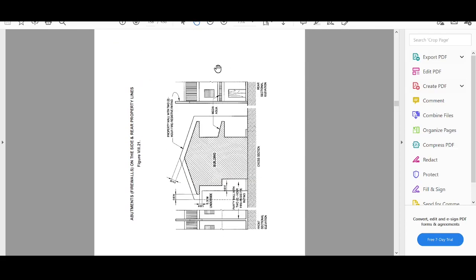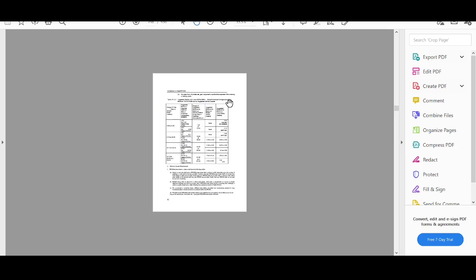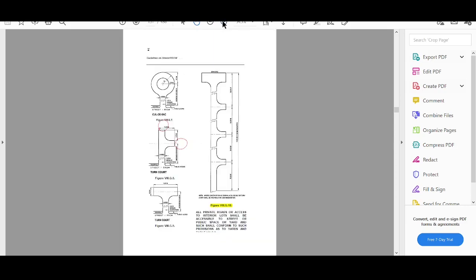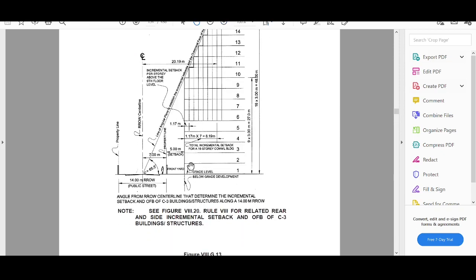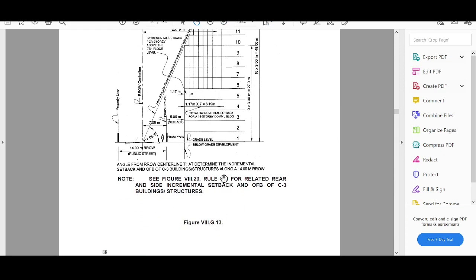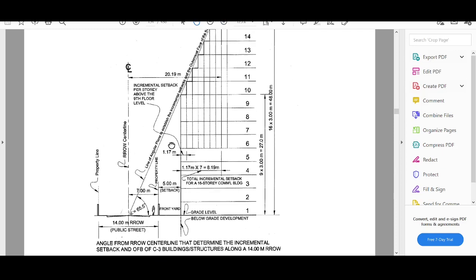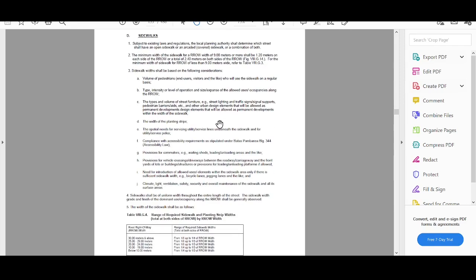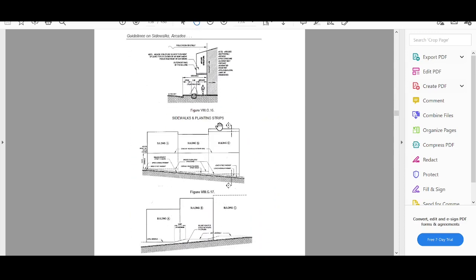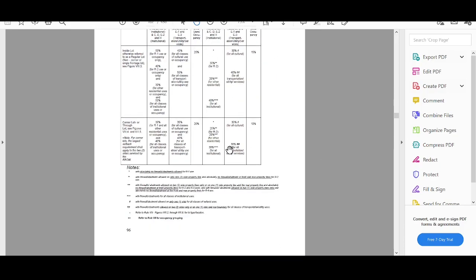Yes, sir. So you really have to go through the whole thing because our building code is not very well written. If you compare it with Egypt's building code, it's a lot clearer. We have another one here, figure 8.G.13. This one uses the line of angular plane to establish incremental setbacks, and it starts around floor 10. So that's another diagram we need to consider. Since our building is only 6 floors, the only one relevant for our building design is the earlier one that starts at the second floor.